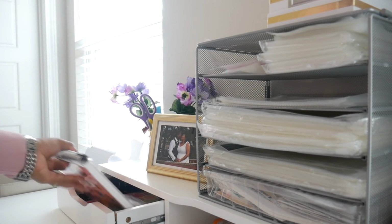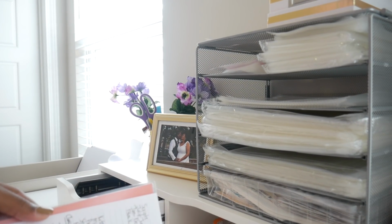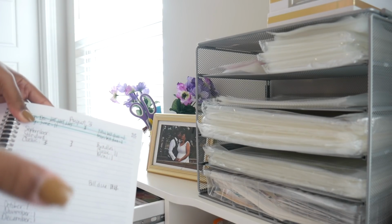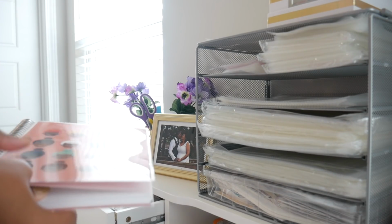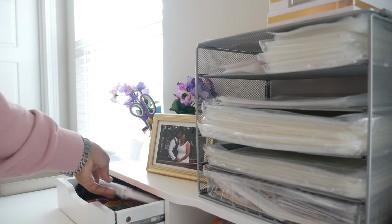A lot of you probably already know how I fill orders and what that looks like. Basically I just write down everything that I need to print off, because I have to print off everything that is ordered. I don't have a bunch of stuff in stock, so I print it off and then use that as a guide to figure out what all I need to print and cut.